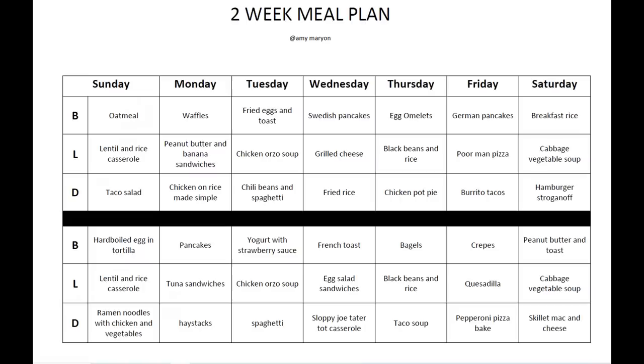French toast, I have the recipe on here, but you basically mix up your egg and milk mixture, dip your bread in it, and fry it on a griddle. If you don't know how, do some videos on that. Bagels I wrote down. I have you ordering a thing of cream cheese to go on it, but you could just put jam, peanut butter, whatever you like, but you can also put an egg on there if you needed a little bit more protein that day.